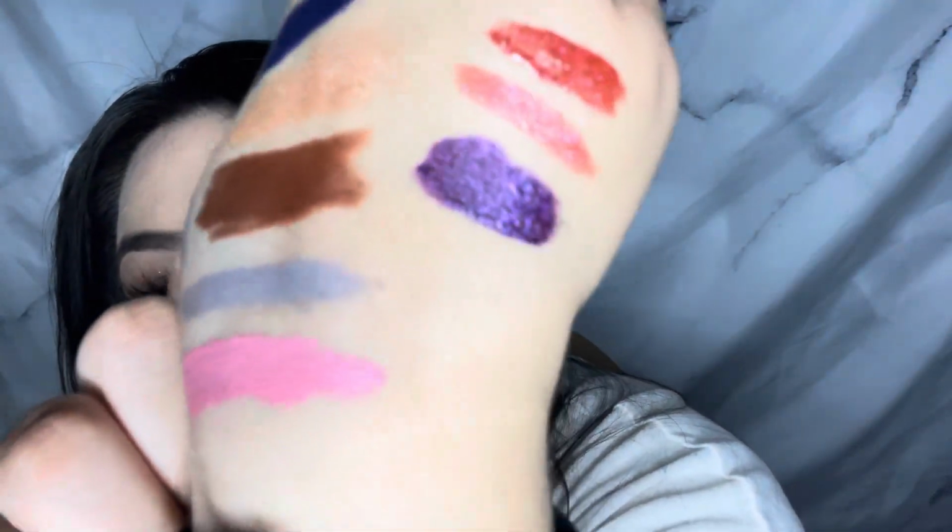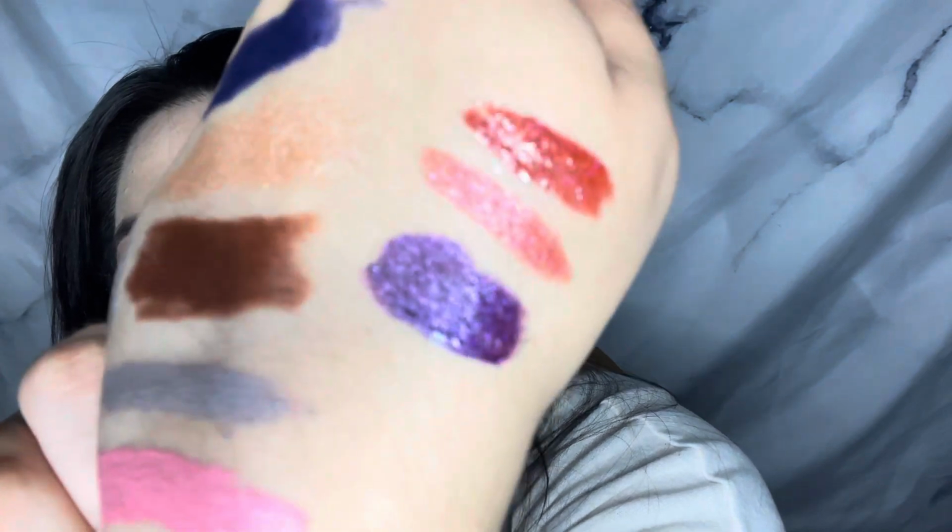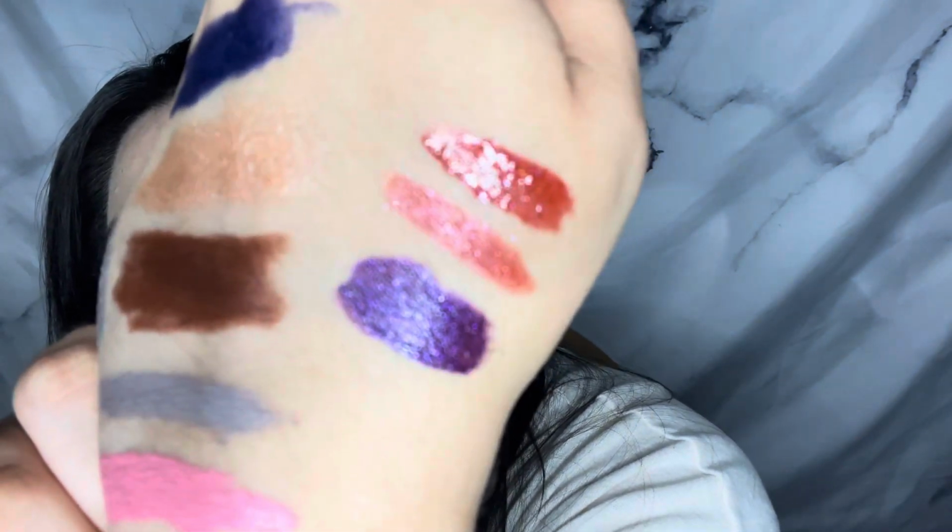Oh, I was not expecting that type of pigmentation. Did I just find my new favorite lip product? Because y'all know I love purple. Purple is my favorite color. I don't know if you guys can see that. There's little glitters in that. Oh, that is so pretty.